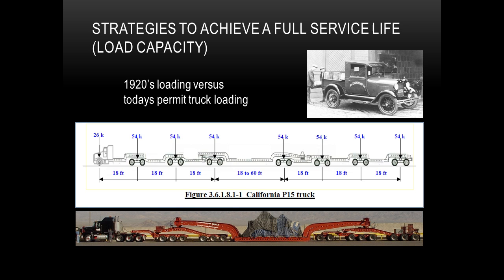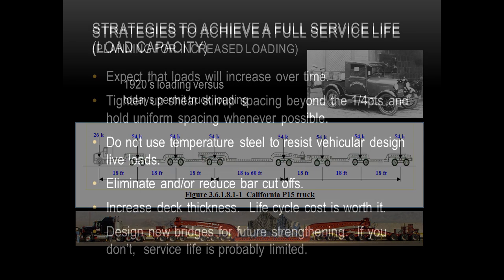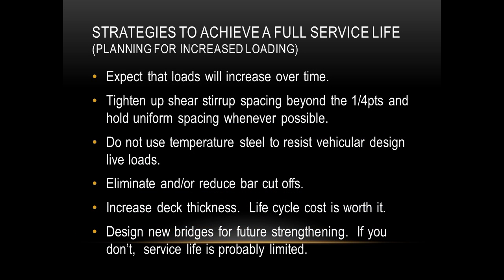Here's a good one. If a bridge is going to last 100 years, you would design for the vehicle in the upper right. And now we're asking it to handle a vehicle in the middle, all the way across the screen. This is the permit truck in California. It's 54,000 pounds, spaced every 18 feet for 15 axles. I mean, there's no way a bridge that was designed for this old truck is going to handle this modern truck. So if we can't adapt our bridge to handle more load, it's going to be replaced prematurely. So expect loads are going to increase.